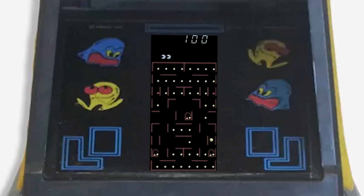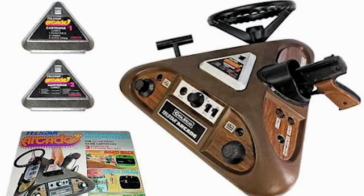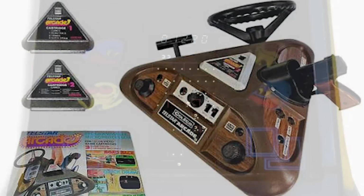In late 1982, based on the former success, Coleco decided to re-enter the console market. The reason I say re-enter is that Telstar actually had multiple versions, some of them having multiple games on it, technically making it a bit of a home console. This new console was called the Colecovision.